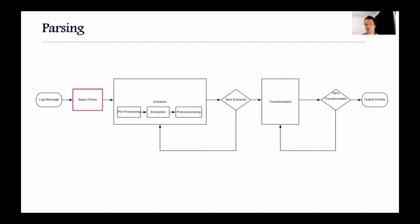First, a log is parsed by a basic parser, such as syslog. We are supporting generic parser, syslog, and NetFlow version 9. Then, a chain of extractors is executed in order to extract important fields, such as timestamp or host or URL. Finally, the fields are cleaned by transformations, where we can normalize values or fields.